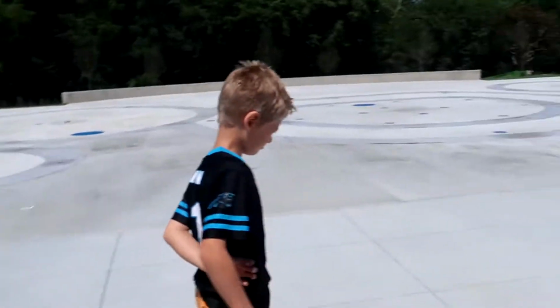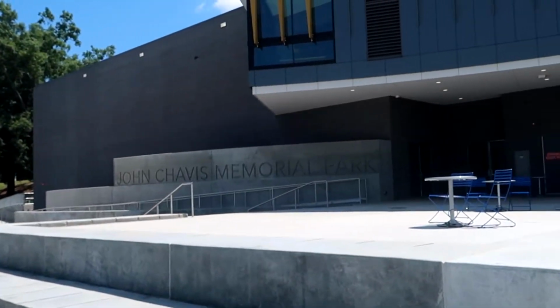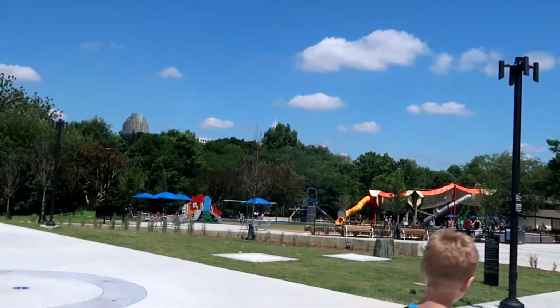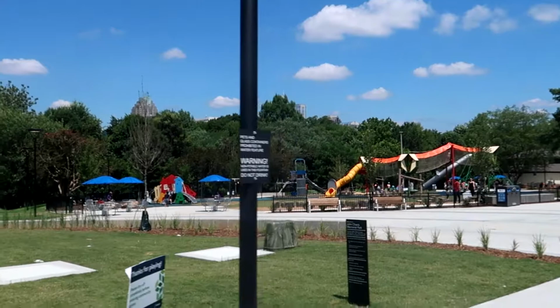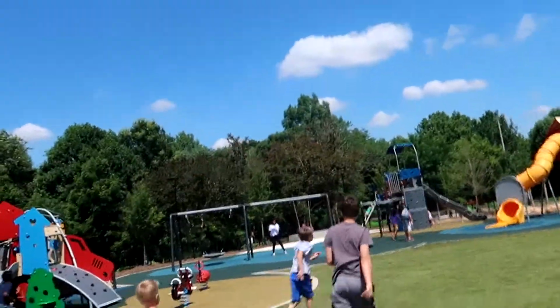And that is it. That looks fun. So yeah, here's the John Chavis Memorial Park. Very cool park. So they redid this whole playground. You can see the city of Raleigh in the background there. Beautiful. Let's go explore.